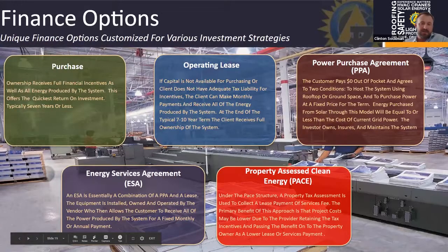I hit on this a little bit in the last slide, but our finance options: the majority of what we do in Florida right now is cash purchase because PPA is not available. We can't sell power if we're not a regulated utility. So a lot of people do cash purchases, but as we will see in a little bit, operating leases are out there, where you're leasing the solar equipment that's installed on your building, you're making an annual, quarterly, or monthly payment for that, and they keep the tax benefits.